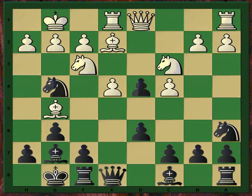The move played by Radjabov I consider the best, which is knight takes on d4, and now Gelfand played knight d5, which is again a critical variation. That is the move that Kramnik played against Topalov in a rapid game, I think. Okay, but let's make a stop here and let's analyze knight takes on d4, which is an important alternative.